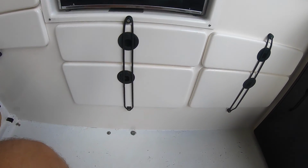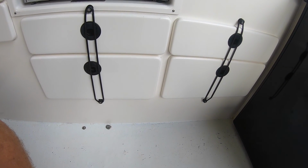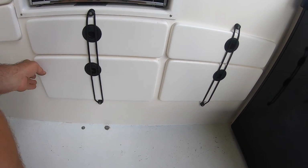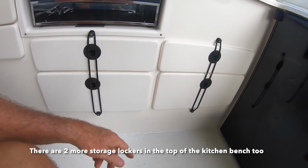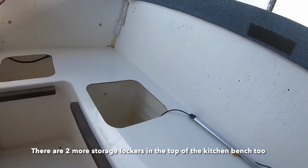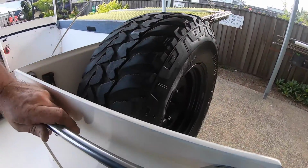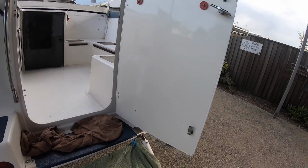What we usually store in there is stuff that we don't use very often, like if we're going up north or out west or something like that. We might put jackets and stuff in there, or as we did on our last trip out to Western Australia, we stuck our wetsuits and jackets in under there. So that's the internal storage. There is another storage packet which clips onto here, which I might show you a little bit later.